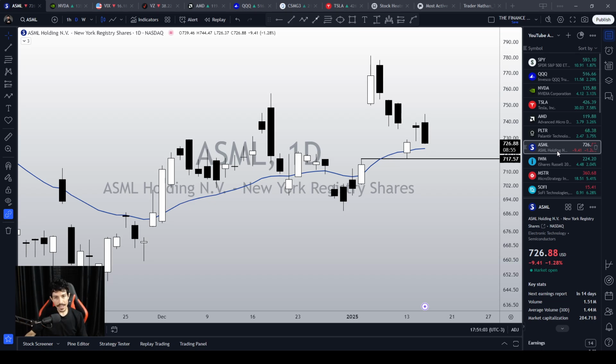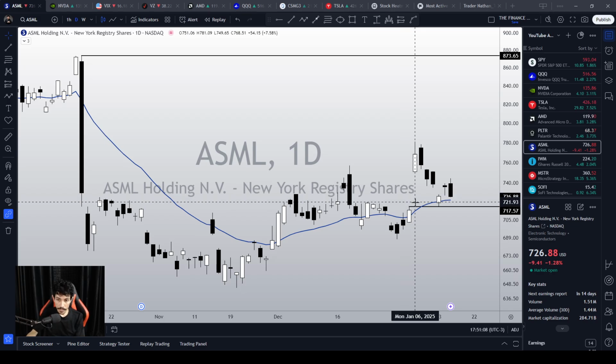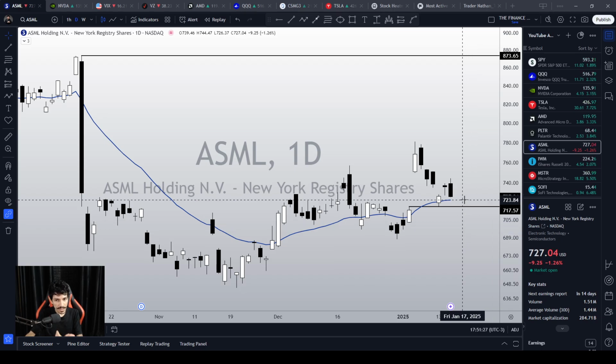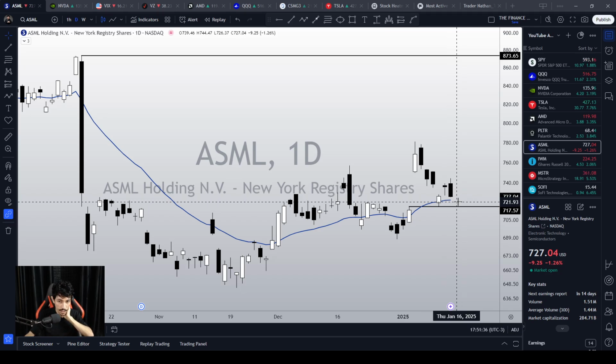Now, ASML. I know you guys love this company, and if you ask me, since we are near a support, guys, again, we are near support level. If we see any meaningful bullish reaction near the support level, ASML will be a buy again. Of course, it has earnings in 14 days, but still, if we see any meaningful bullish reaction near this key point, it is going to be a buy, a crystal clear buy, all right? So far, there is no meaningful bullish reaction yet.